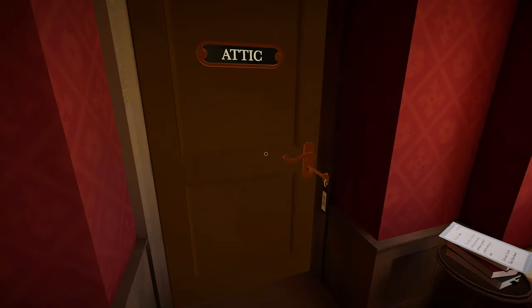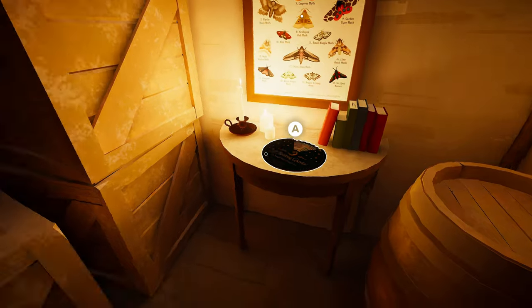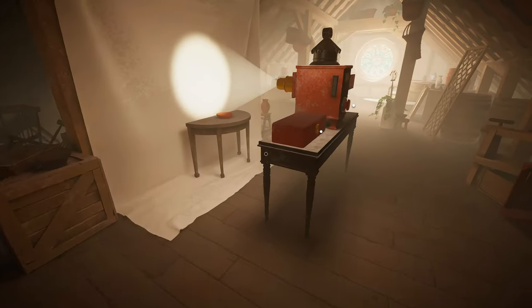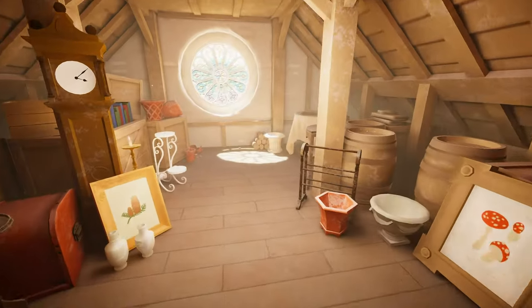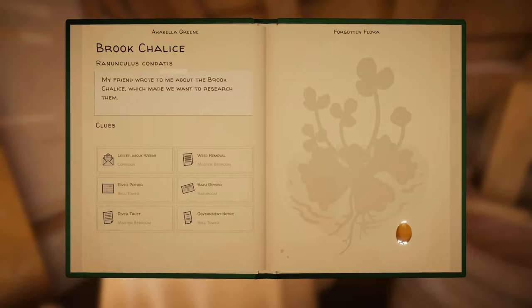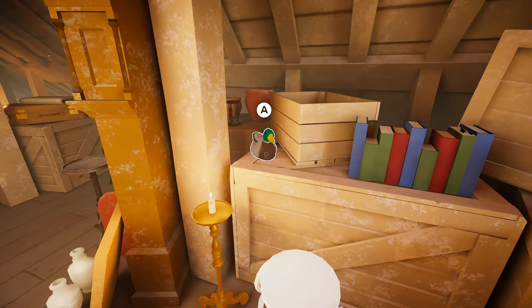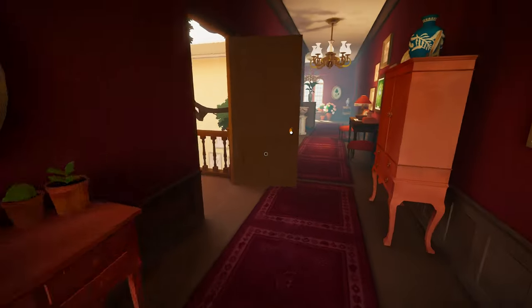There we go. Go get our seed. Ooh, moths. Okay, before we look at any of that stuff, let's go find our seed real quick. Wow, this is cool. Where's the seed at? Here it is. Okay, Brook Chalice. I will return here once I grow my seed in a duck. A mallard. Okay. We got the mallard. Let's go back down. Got a whole attic to look through.